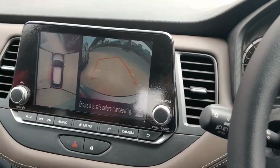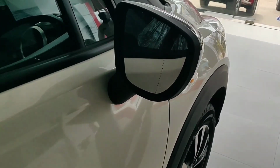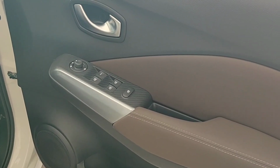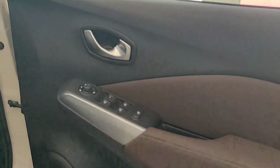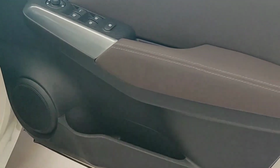The top-spec variants of the BS6 Nissan Kicks will carry forward the exact same number of features, including a touchscreen system with 360-degree surround-view camera, automatic climate control, auto headlamps, auto wipers, keyless entry and go, leather upholstery, and 17-inch alloy wheels. So that was all about the newly launched BS6 compliant Nissan Kicks midsize SUV.